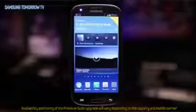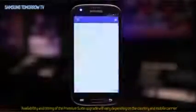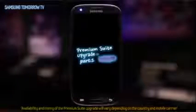But wait, there are more awesome functions Samsung's Galaxy S3 Premium Suite upgrades offers. Make sure you come back to check out Part 2.